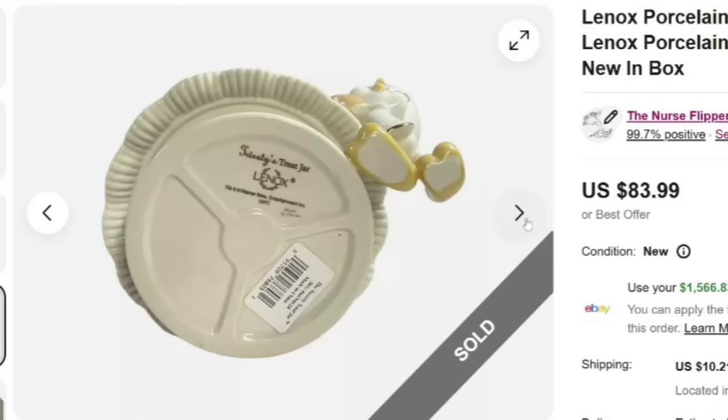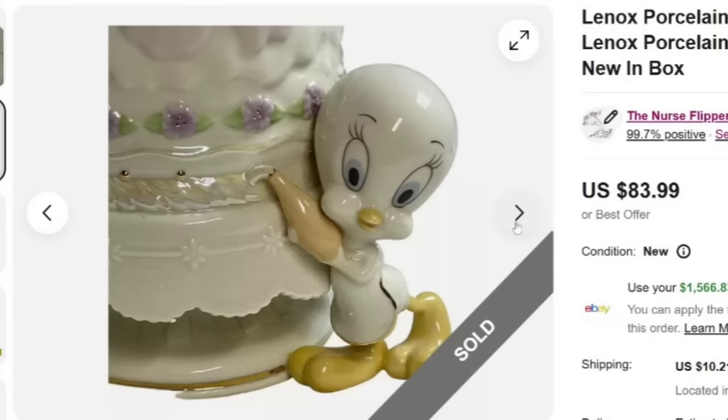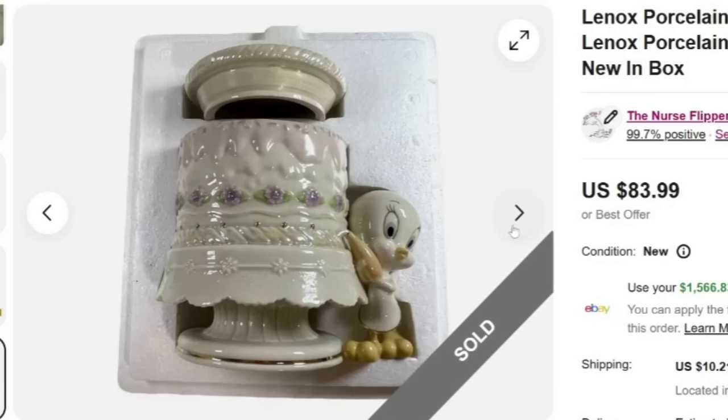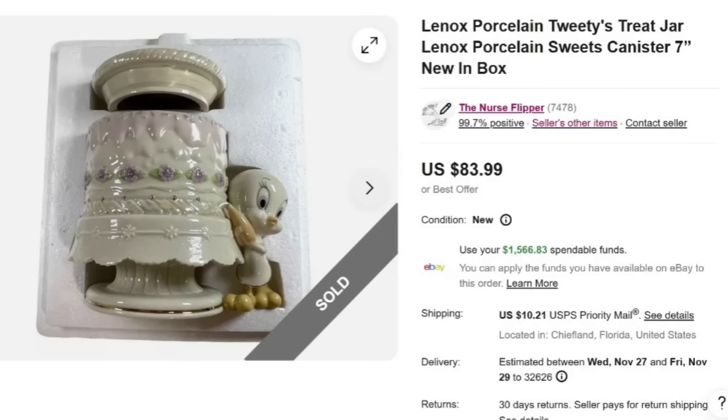You can see the sticker here on the bottom of it. And we did have the original box as well. So beautiful, beautiful little cookie jar and amazing sale, and not too long. Just be careful with the Lenox Tweety stuff because some of it was mass produced and the demand is not there. So you definitely need to find the exact piece you're looking at to look at comps.